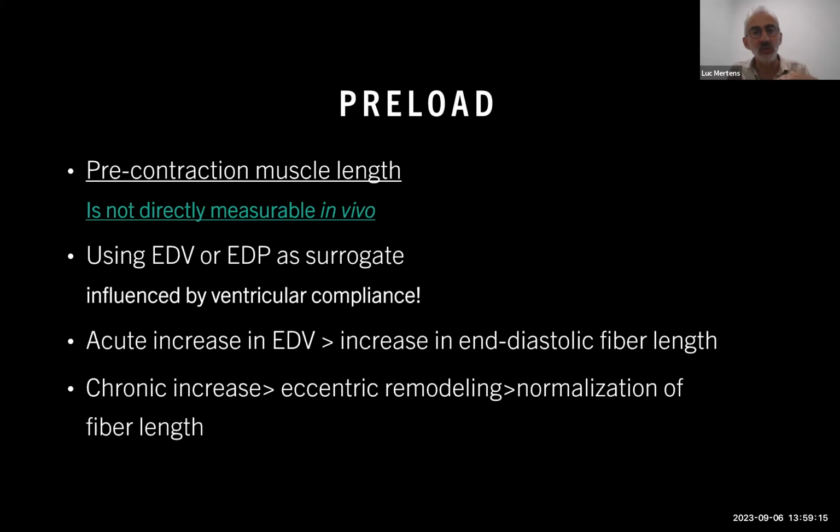What we know from physiologic experiments is that if I lengthen the myocardium a bit more, it actually results in more contraction. That's related to a better interaction, optimizing the actin-myosin interaction at the level of the sarcomere. So you can optimize function by filling it more. That means your contractile function is going to be influenced by my preload, my pre-contraction length.